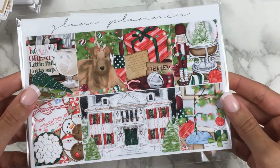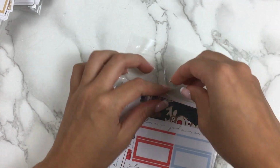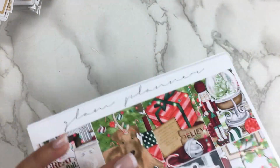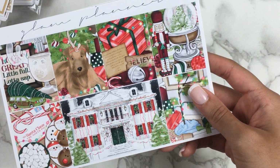And then lastly, we have this one, which is basically just a tribute to all the best Christmas movies, and that's why I had to get it. Because I am obsessed with movies, especially Christmas movies, and I recognize a lot of everything that's going on in this kit, so I had to get it.